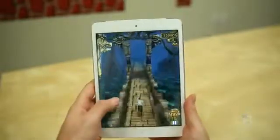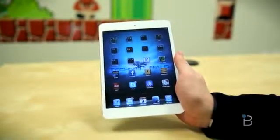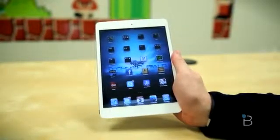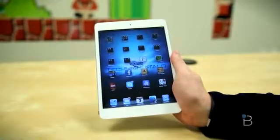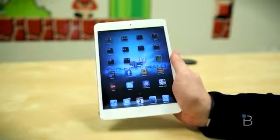So who is this tablet for? If you like to travel quite a bit, you want something light that you can browse the web, check emails, and do just regular sort of passive computing, the iPad mini is going to be great for you. If you want something that's going to be more graphically capable, going to be better for media creation, if you want to edit a lot of videos using iMovie or another video program, you want to edit pictures, you're going to want to look past the iPad mini.